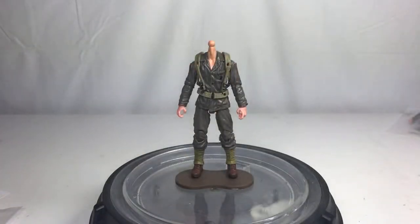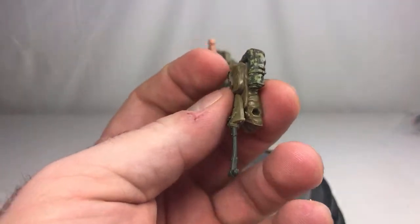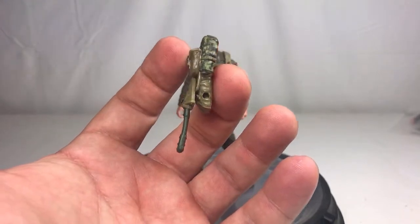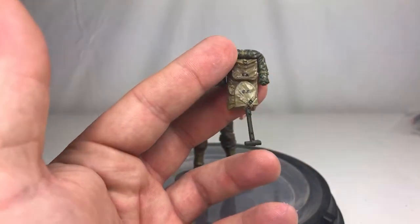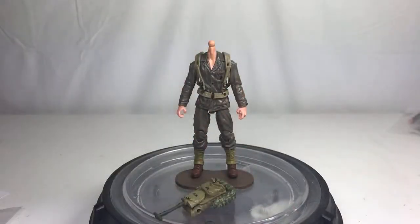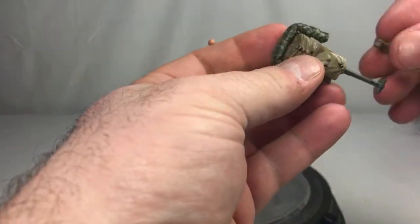And then we have two more pockets. I gotta say that everything really does peg in quite flush easily. I want to say that it actually pegs in better than some of the modern figures do with some of their stuff. Usually with most of the modern figure stuff, excuse me, you have to glue everything. So that's a nice little tidbit.